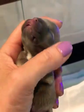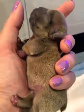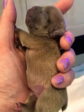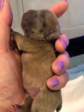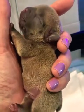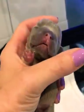I just have him out because I just fed him and I wanted to show you guys him. He's just so small. I've never had a puppy this small. I'm sure other people have, but I haven't. He's super cute, super small. But we just wanted to introduce you to him before you go into the weekend.